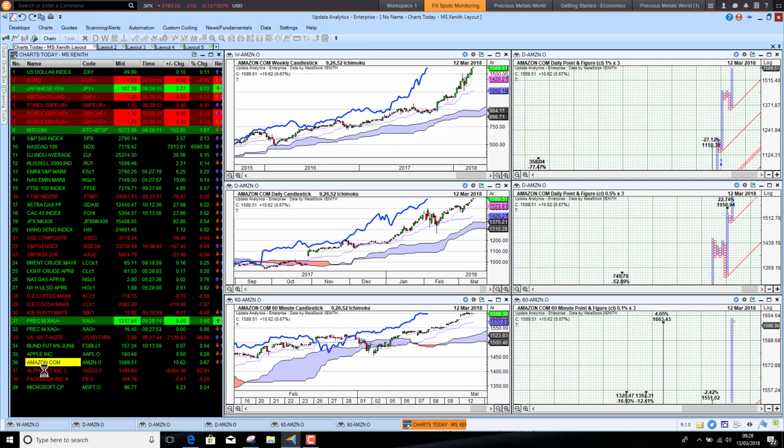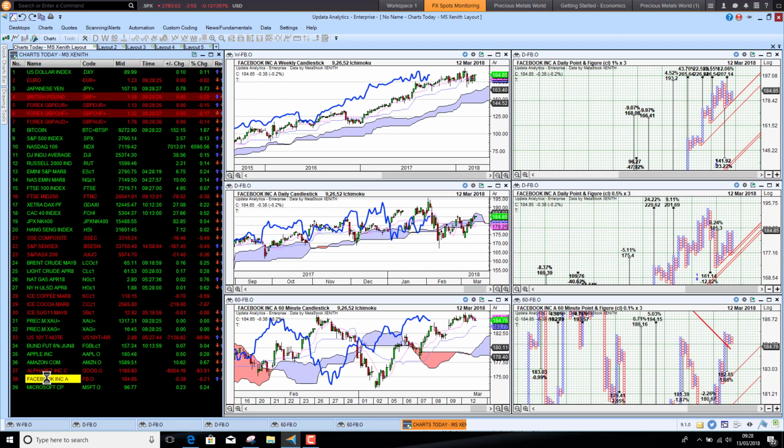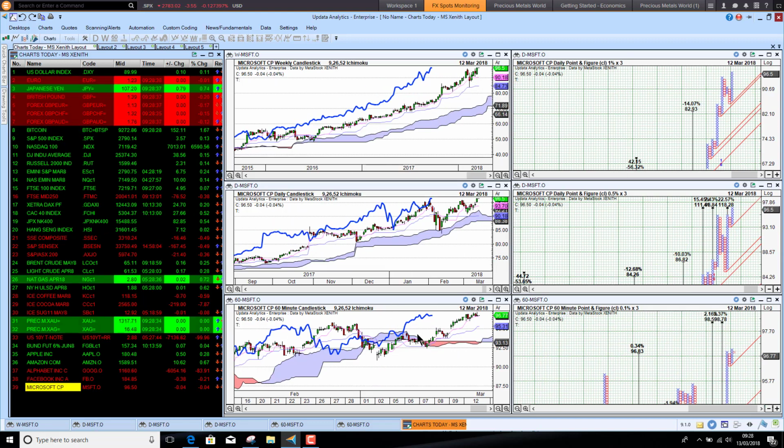for the moment. Google not looking as strong as Amazon. It's really just struggling to make new highs there. Facebook just sitting in these mid 180s. At least we're holding on to the 180s. We were in the 170s for a long time. And if we take a look at Microsoft also, Facebook is just struggling to break that medium-term resistance, but Microsoft is marching up the hill, still looking good, new all-time highs. So that's tech still holding on.